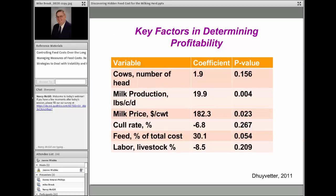So the economists, they took their data, they put it through some additional statistical analysis, and basically what they were trying to do is determine what were the key factors that led to profitability on a farm. So the p-value there on the right-hand column, the lower the number, the better, or the more significant, if you want to look at it that way. So as you look at this, the most significant factor leading to profitability was milk production per cow. And the second most important one was feed as a percent of total cost. So controlling feed costs becomes very, very important, along with milk production.